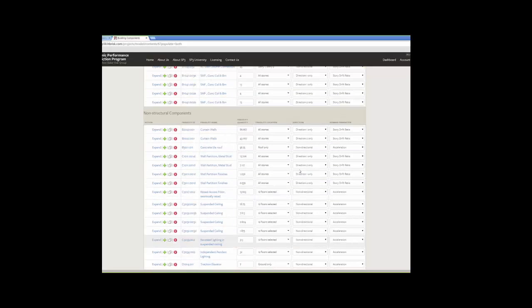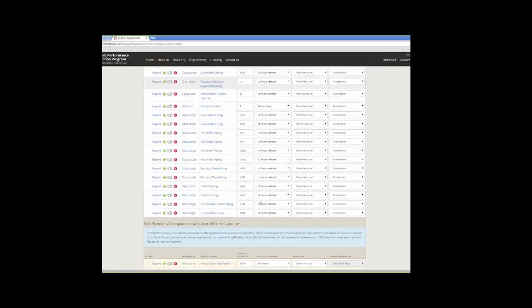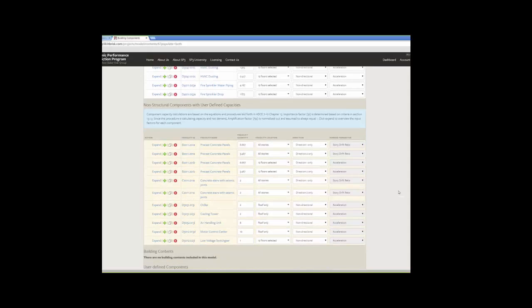So these are structural components. Then you have non-structural components: curtain walls, partitions, suspended ceiling, traction elevator, piping, just all of the things in the building. And then we have a category down here that's non-structural components with user-defined capacities. Since this is a new building, we would be doing ASCE Chapter 13 kind of calculations for anchorage of things like chiller, cooling tower, air handling unit, and so on. We also might be doing calculations of stairs with a seismic joint and how big that joint would be.